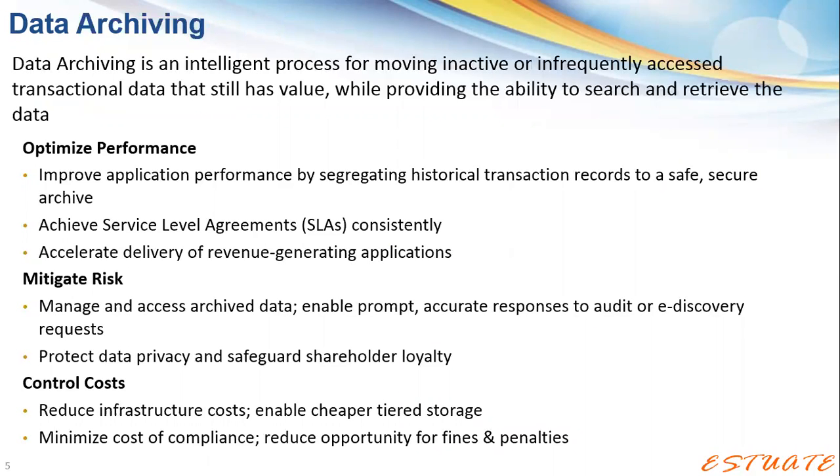Now let me explain what data archival is and what its benefits are. Data archival is an intelligent process of segregating inactive historical data from the production environment into cheaper storage devices by maintaining the data referential integrity and also providing future access to the archived data. Data archiving solutions can help to resolve the major issues which we discussed in the previous slides. By archiving the inactive historical data, we can achieve optimized performance on the application side. By doing this, business can meet the service level agreement consistently, and it can accelerate delivery for revenue generating applications as well.